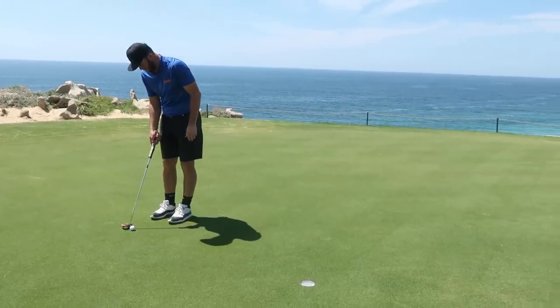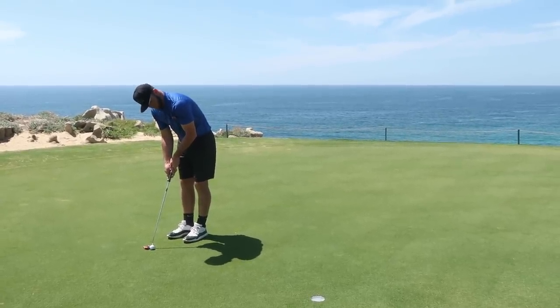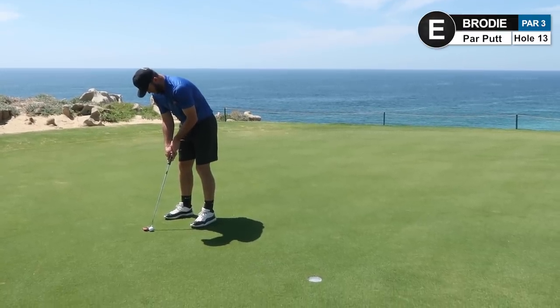So right off the bat, I was a little aggressive with that putt. Really wanted to make a birdie on this hole, and now I've got this little knee knocker comebacker for par.